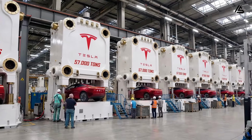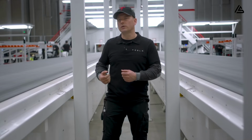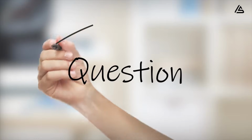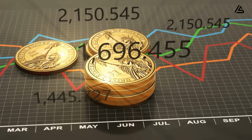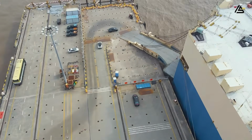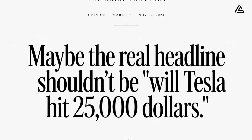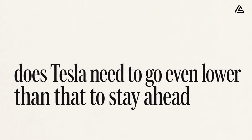So the real question for Model 2 isn't, can Tesla build a $25,000 car? Every serious analyst already assumes the engineering is possible by 2027. The real question is whether Tesla can hit that price point and still protect the margin structure that's funding its AI and robotics bets. At the exact moment Chinese exports are compounding at triple-digit growth rates, and the entire industry is sliding toward sub-$30,000 entry points. Maybe the real headline shouldn't be, will Tesla hit $25,000? It should be, does Tesla need to go even lower than that to stay ahead?